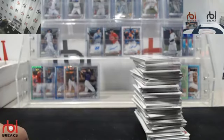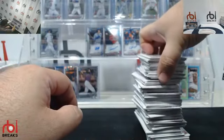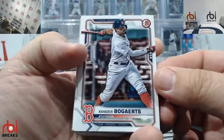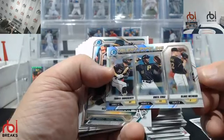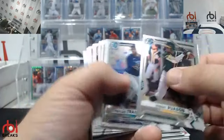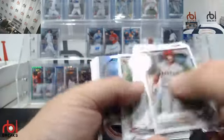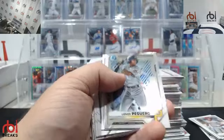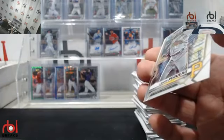All right, here we go with box number 5. Good luck. Pipeline insert for the Pirates, Poussin and Trammell chromes. Christian Robinson, top 100 insert, Boz, and another Pegaro. This case must have been printed in Pittsburgh.